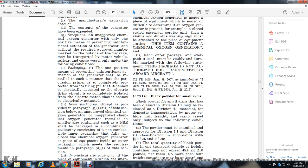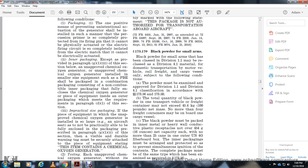Except as provided in paragraph G13 of this section, the unapproved chemical oxygen generator with the approved chemical oxygen generator installed in the smaller piece of the equipment, particularly the breathing equipment, shall be packed in a combination packaging consisting of non-combustible inner packaging fully enclosing the chemical oxygen generator, the plate and piece of the equipment inside the outer packaging, meeting the requirements of paragraph D1 of this section.